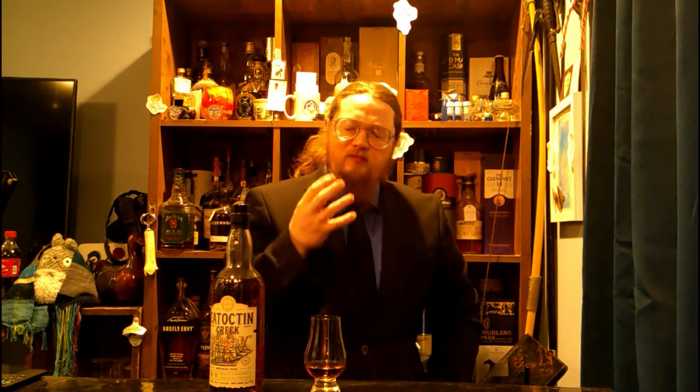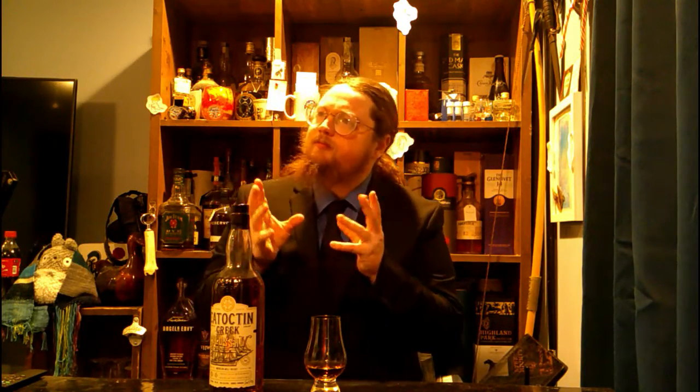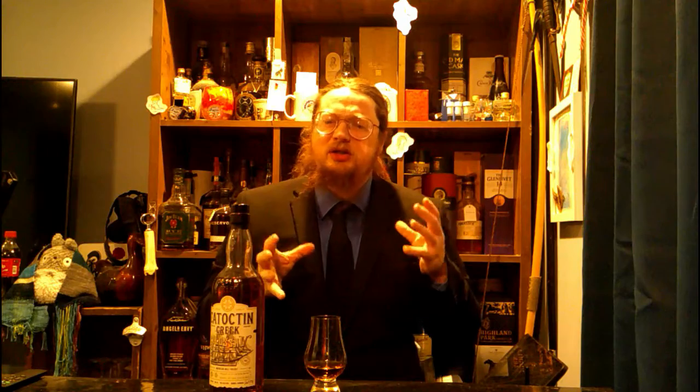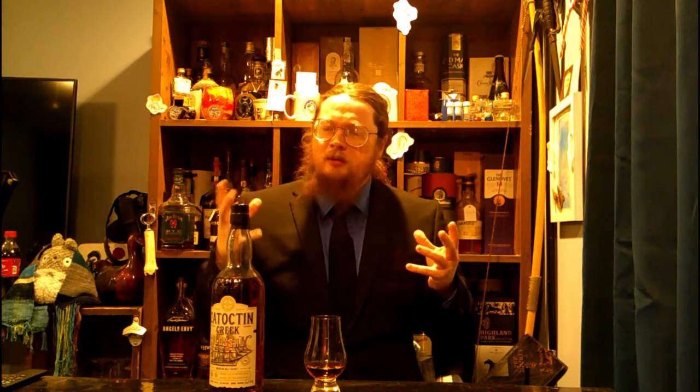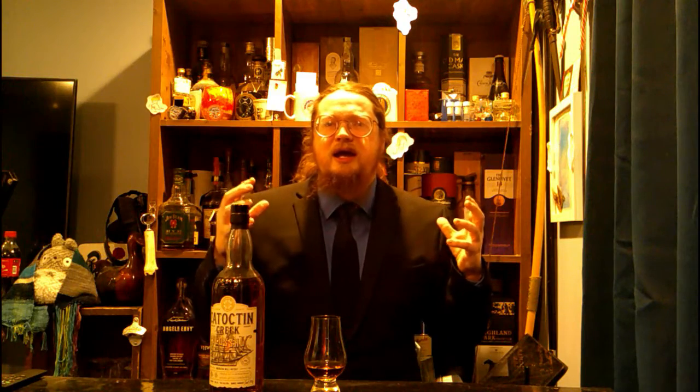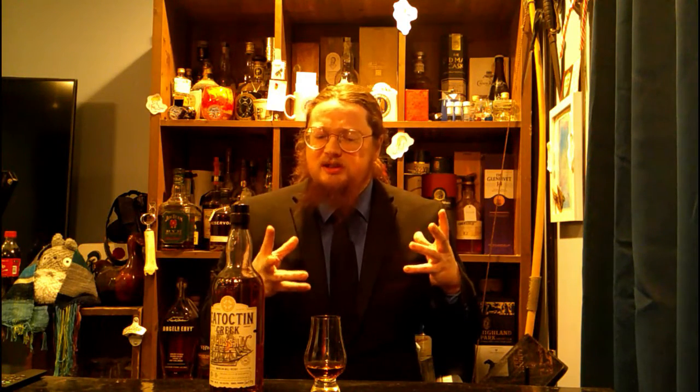A little bit spiky on the mouthfeel. And it's like stewed apples, a citrus note that isn't really like a bright citrus. It's a little bit darker. But like stewed apples, some of that malt funk. I don't know how to describe the malt funk. It's something that you find in beer and in some malt whiskeys.